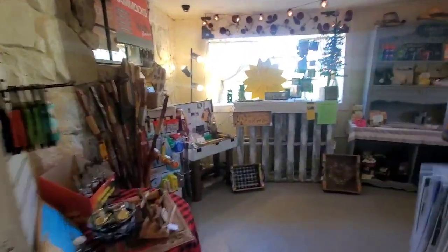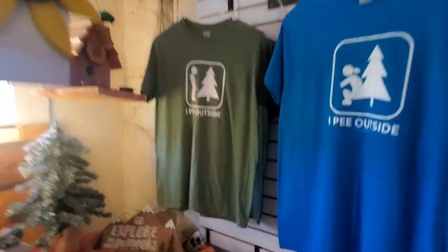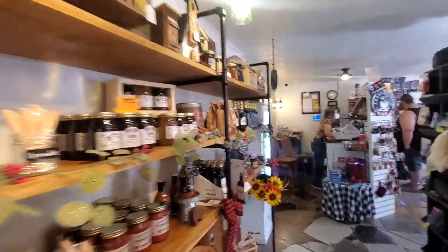I'm going to have to talk. There's music playing back here. We've got some different things back here that we'll look at. Some shirts. Some camping things. Some more birdhouse feeders. Look at these lights. I love these things. Those are so cool. Sunblock. Awesome stuff. Through here. We're going to go back up the steps because I'm going to get away from that music a little bit.